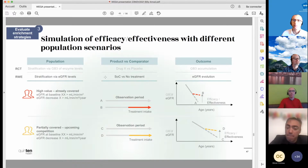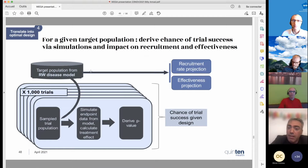Then once we had different options for enrichment, so different targets that balance the size and the effect and the chance of success, we could compare them via simulations and compare the long-term effectiveness for different subgroups, so that we could measure and compare the values. And we implemented a simulator here to simulate for different enrichment strategies what would be the impact in terms of recruitment rate and ultimately in terms of population size in real world, but also in terms of effectiveness projection and potentially benefit risk as well, which again are the metrics that you put on the table with regulators when discussing the indication.